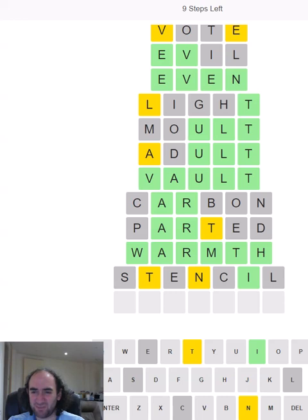T-A-I-N, that's definitely a plausible ending. Pertain would use the E, which we can't use. Curtain would use the C, which we can't use. There's got to be something that fits. Oh, there's got to be something that fits. It can't just be those 2 words that end T-A-I-N, surely. Can't even be terrain if it was an R-A-I-N instead of a T-A-I-N, because we still can't use the E.